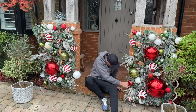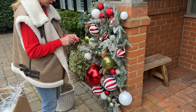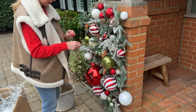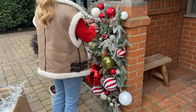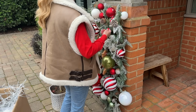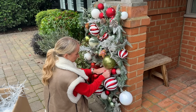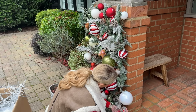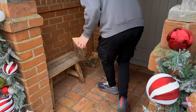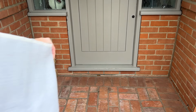Last year we went for this red and green theme, but then a couple of years ago it was navy blue and green. So we just switched out the baubles when we changed that, but it's still the same chicken wire and greenery. And yeah, I'm just fixing some of the fairy lights, but all in all, brilliant. And again, these are the fairy lights that when you turn them on, they'll be on for 8 hours and then they'll turn themselves off and then come on the next day as well.